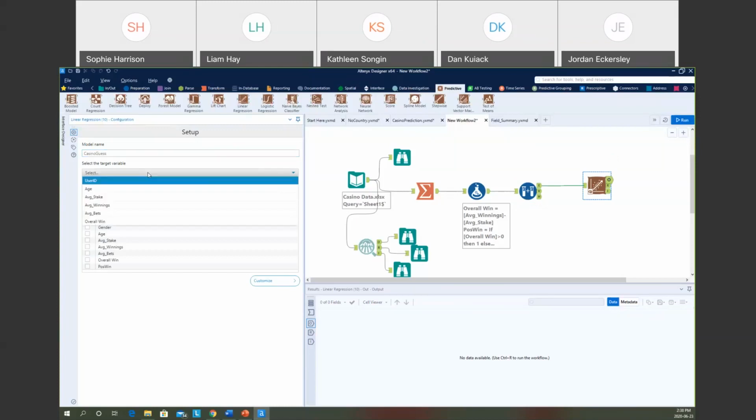In the configuration, it's going to ask me which target field I want to choose. In this case, I want to choose the overall win because this is what I want to guess. I want to guess what the person's going to win based on the country they live in, the language they speak, their gender, their age, and the number of bets that they've placed.